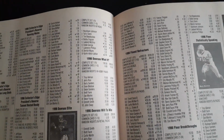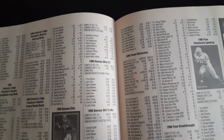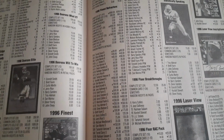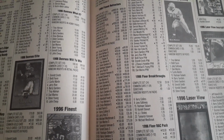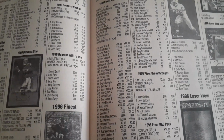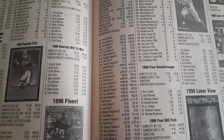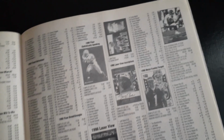Here we got Topps Finest Refractors. Even more expensive. Brett Favre, $700 for 96 Finest Refractors. $700 for that. In 1996, that was more than a Bart Starr rookie card. A 96 refractor of Brett Favre. Dan Marino, 1,100. Almost as much as the Joe Namath rookie card. So that's what I mean. It got to be crazy, really.